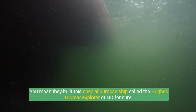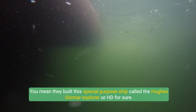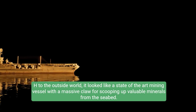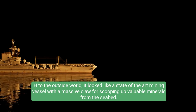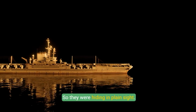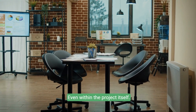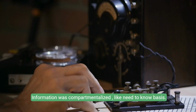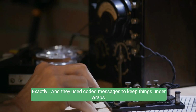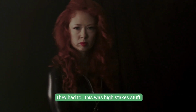They built this special-purpose ship called the Hughes Glomar Explorer, or HGE for short. To the outside world, it looked like a state-of-the-art mining vessel with a massive claw for scooping up valuable minerals from the seabed. So they were hiding in plain sight. Exactly. It was all about plausible deniability. Even within the project itself, information was compartmentalized, on a need-to-know basis, and they used coded messages to keep things under wraps. They had to. This was high-stakes stuff.